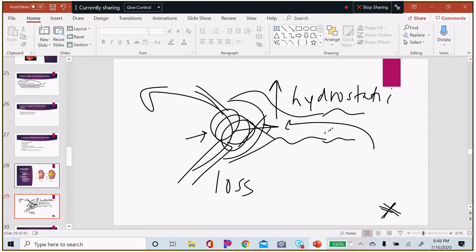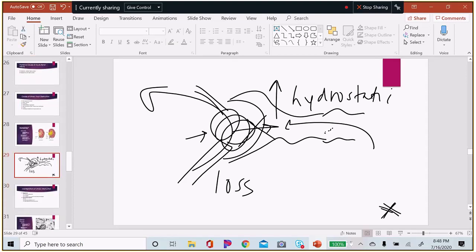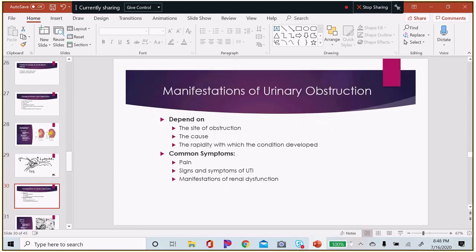The fluid will just keep going through, which means I will have an increase in especially potassium, which is filtered, increase in water, increase in urea and creatinine, those products that are supposed to be filtered by the kidneys.